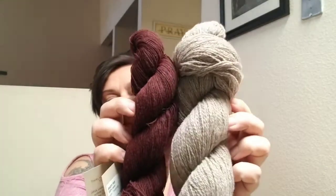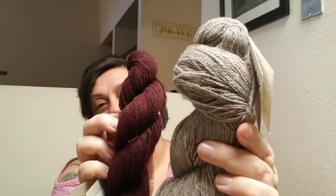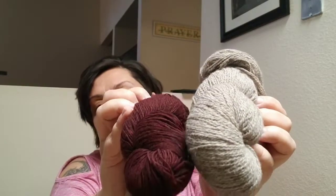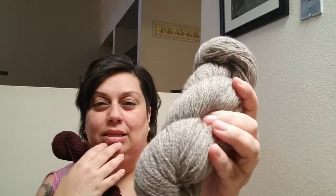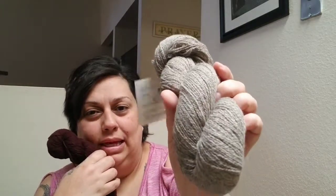However, I'm a little disappointed because you can see this one is obviously a fingering weight, and it looks spun completely different than this one. This is a smooth, more what I've normally seen. This is more, I don't know if it's called rustic. I think this might be called worsted spun. I know it's not worsted weight, but I think it might be called worsted spun.